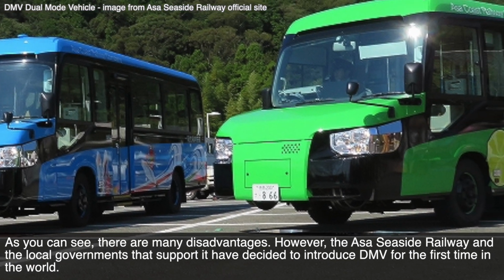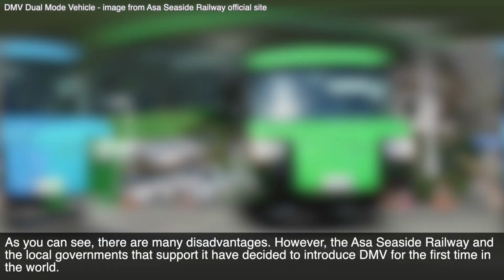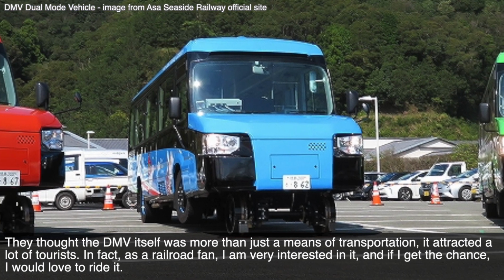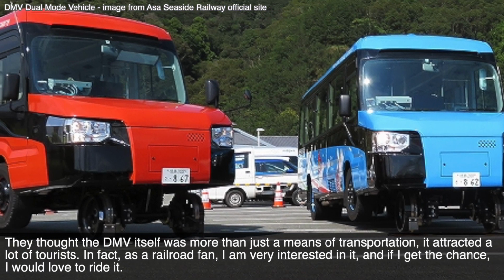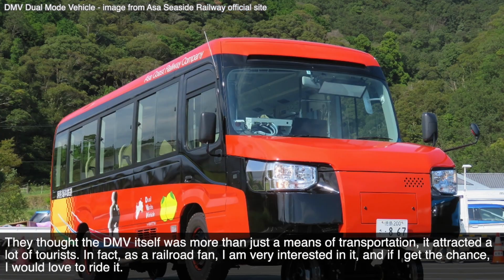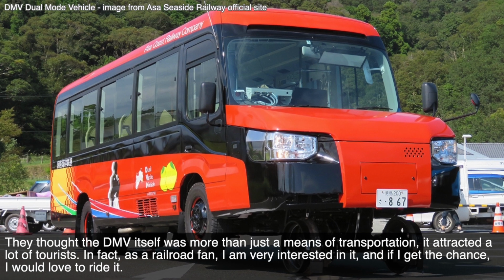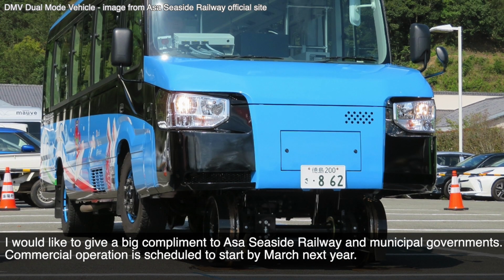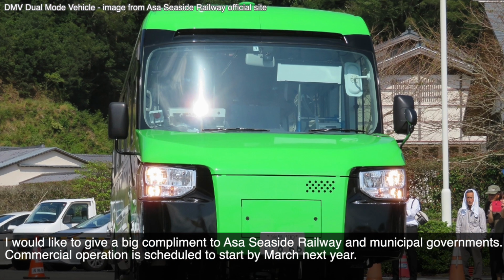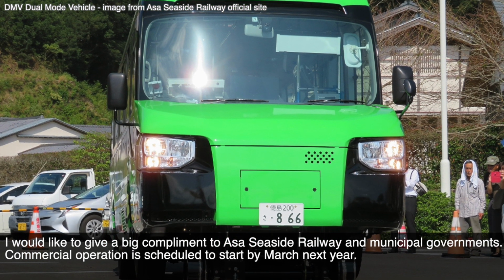However, Asashi Side Railway and the local governments that support it have decided to introduce DMV for the first time in the world. They thought the DMV itself was more than just a means of transportation. It attracted a lot of tourists. In fact, as a railroad fan, I'm very interested in it, and if I get a chance, I would love to ride it. I'd like to give a big compliment to Asashi Side Railway and the municipal government. Commercial operation is scheduled to start by March next year.